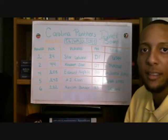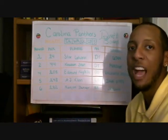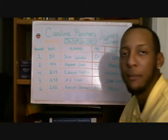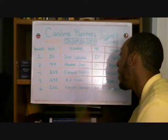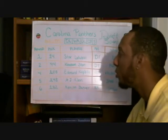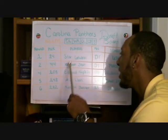You beat the hands. You beat the body. You're gone. And he does a great job of disengaging, getting them off of him, winning that battle, moving them out of the way, and getting in the backfield. So if you can keep K'Wan Short fresh, you got yourself a beast in the second round. So in the second round, 44th overall selection, defensive tackle out of Purdue, K'Wan Short.